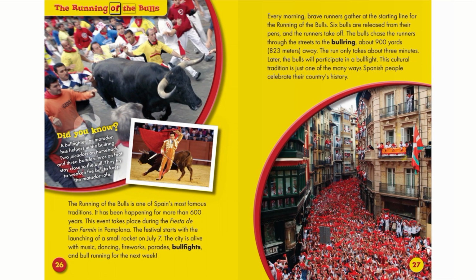The running of the bulls. Did you know? A bullfighter, or matador, has helpers in the bull ring. 2 picadores on horseback and 3 banderilleros on foot stay close to the bull. They try to weaken the bull to keep the matador safe. The running of the bulls is one of Spain's most famous traditions. It has been happening for more than 600 years.